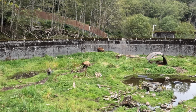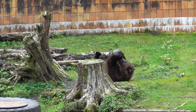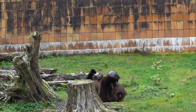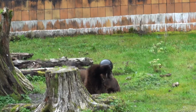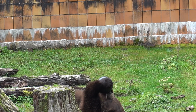And Lucky, her brother, is the one standing up. Now, as you make your way over here to my right-hand side, these are our youngest bears at the facility. This is Nuka and Nikiski, or you might hear us call them the Seward sisters. Now, they come to us from Seward after their mother was shot for getting into a chicken coop.